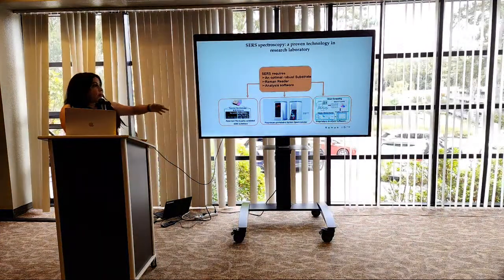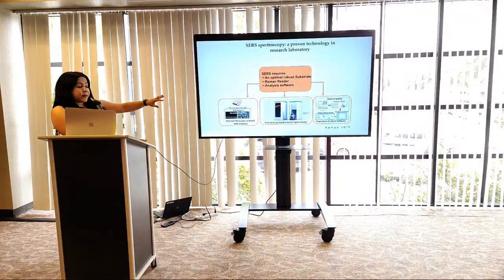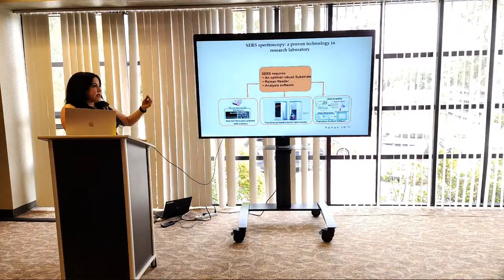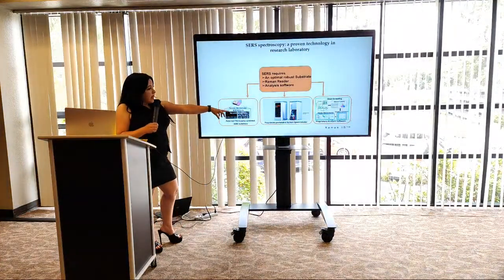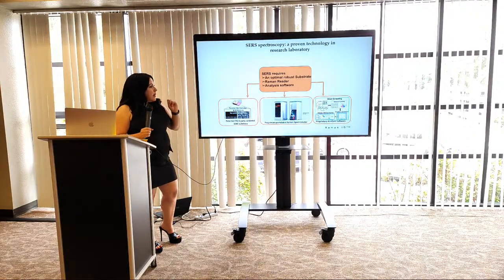This is what we have currently, a technology that can do real-time monitoring. So basically, you get the results right away. You just deposit the sample on the substrate, which comes in packages that look like this. I add the sample, insert it in the reader, and analyze it using the software.